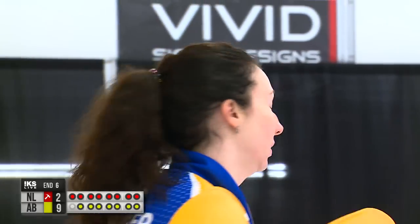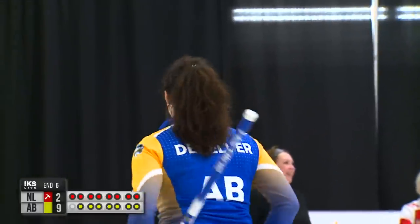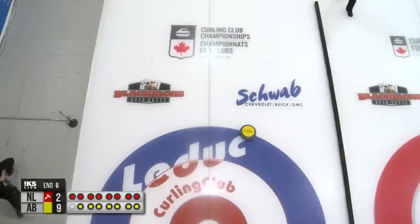Biter there from Alberta, and the corner guard from Newfoundland Labrador. Yeah, not a surprise at all there. They need to try and generate some points here. Still three ends to play.